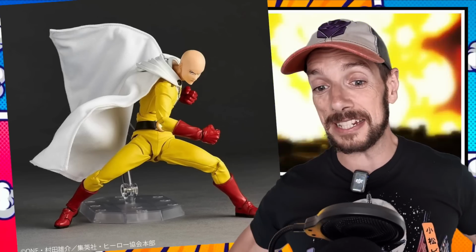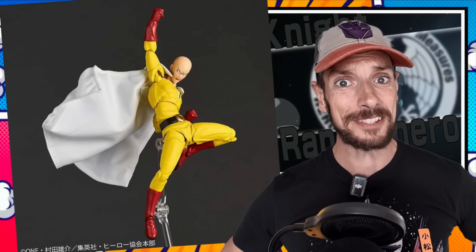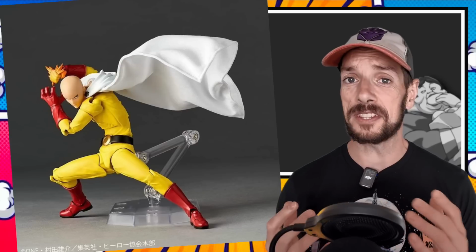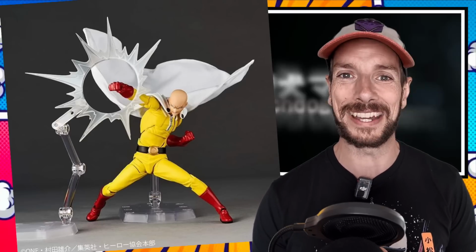So it looks like a typical Revoltech, but by 2024 standards, that means really nice figure. So this is going to be about 10,000 yen, so about $80 give or take, and releasing June of next year. So a little bit of a time to wait, but hey, it does look pretty great.